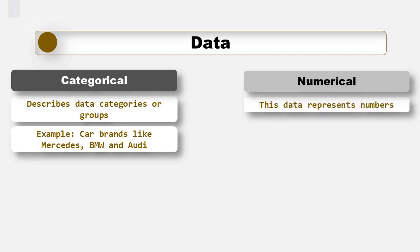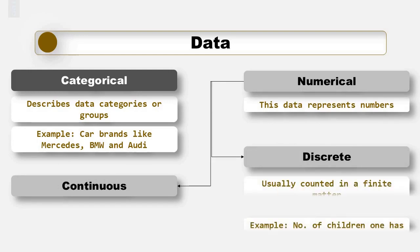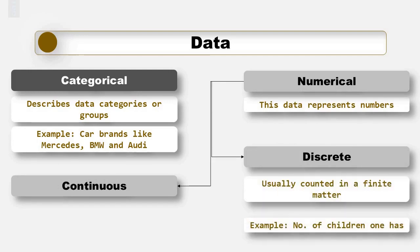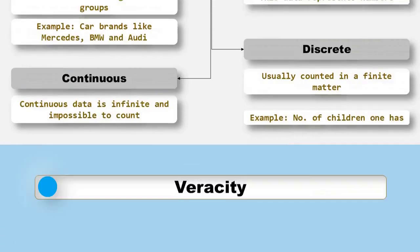Numerical data, on the other hand, as its name suggests, represents numbers. It is further divided into two subsets, discrete and continuous. Discrete data can usually be counted in a finite manner. A good example would be the number of children that you want to have. Continuous data is infinite and impossible to count. For instance, your weight can take on every value in some range.